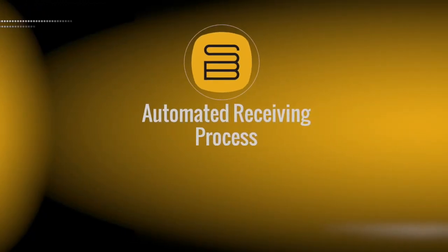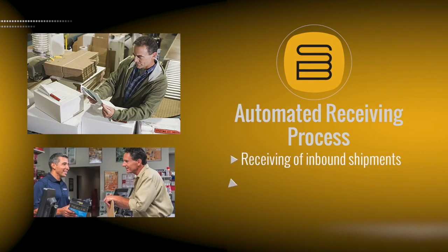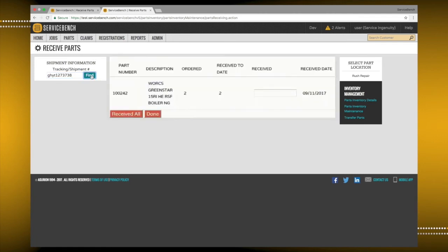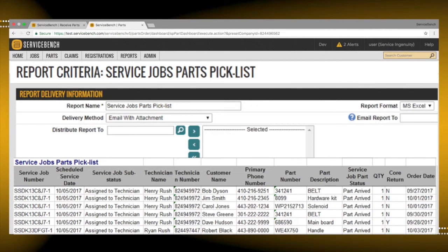Now that all of the part orders have been placed, we will discuss the automated receiving process in two parts. Part 1, receiving of inbound shipments. Part 2, parts pickup at the distributor's location by technician. Upon receipt of an inbound part shipment, the user simply enters the order PO or shipment tracking number. Upon denoting the parts physically received, the substatus of the service jobs where parts were special ordered will update to parts arrived, and all parts for inventory are shown as received. Detailed labels can also be printed for placement on the packaging of individual parts, as well as a pickup list generated to sort all parts for service jobs by technician and inventory stocking locations.